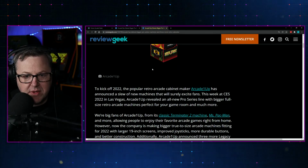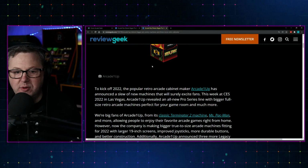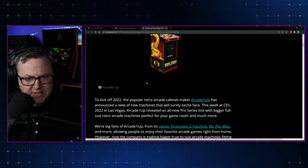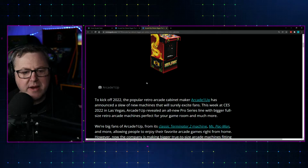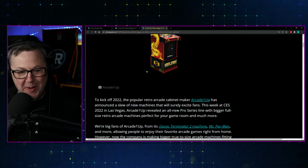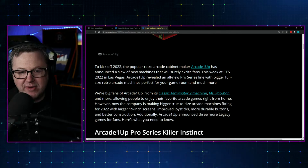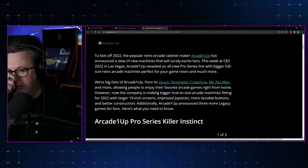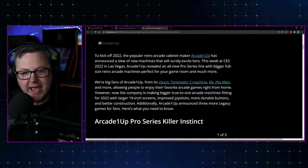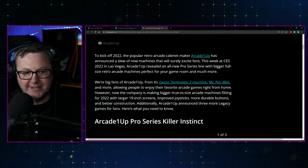Here we go. So here's Review Geek. To kick off 2022, the popular retro arcade cabinet maker Arcade1up has announced a slew of new machines that will surely excite fans. This week at CES in Las Vegas, Arcade1up reveals a new Pro Line series with a full, bigger size retro arcade machine, perfect for the game room, and much more. Sell all your cabs. We're getting the Pro Line. What the heck is going on? We're big fans of Arcade1up, from the classic Terminator 2, come on, and Ms. Pac-Man. You're going to name drop those cabinets and more, allowing people to enjoy their favorite arcade machines right from home. However, now the company is marketing a big, true to size arcade machine fitting for 2022 with a larger 19-inch screen, improved joysticks, more durable buttons, and better construction.